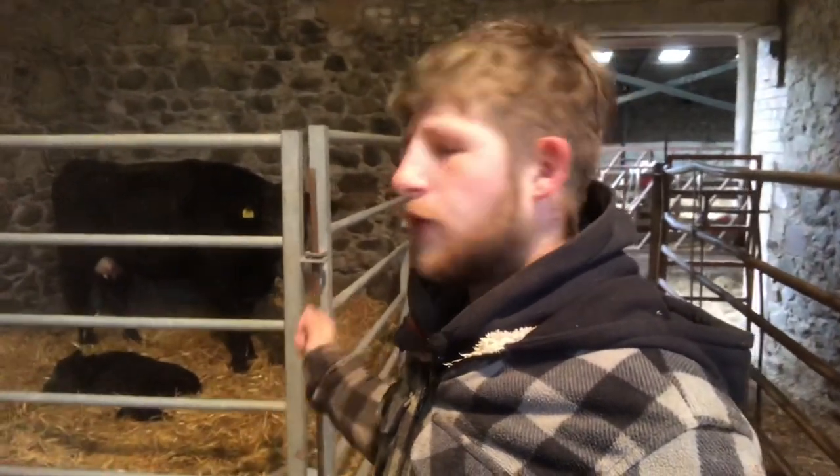Guys, I'm round at the calving sheds now, and I'm through the back in the calving pen area. And this was the cow that calved behind me. This was the first cow to calve in 2020.